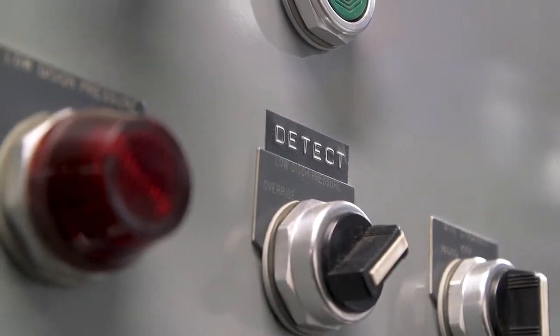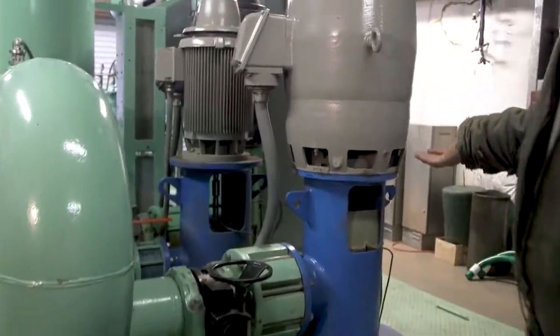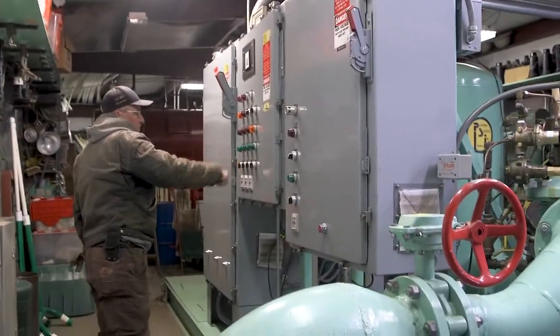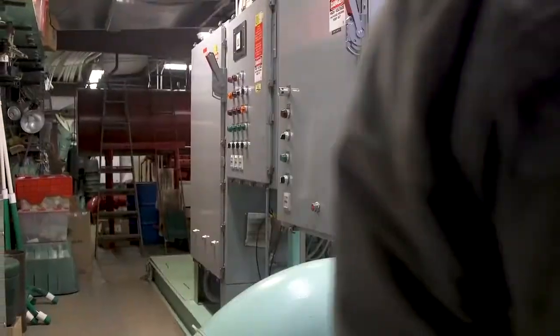Underneath this is the wet well. It's connected to the fire system, and it draws from here. We run on average 1,800 gallons a minute overnight, and we put out in the hottest part of the summer probably 750,000 gallons.